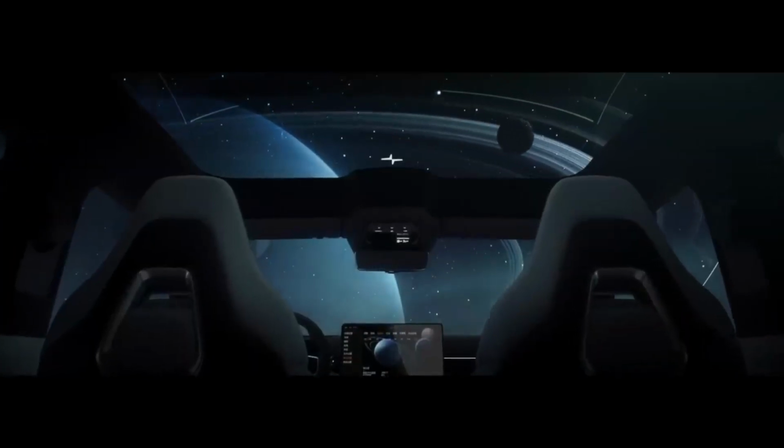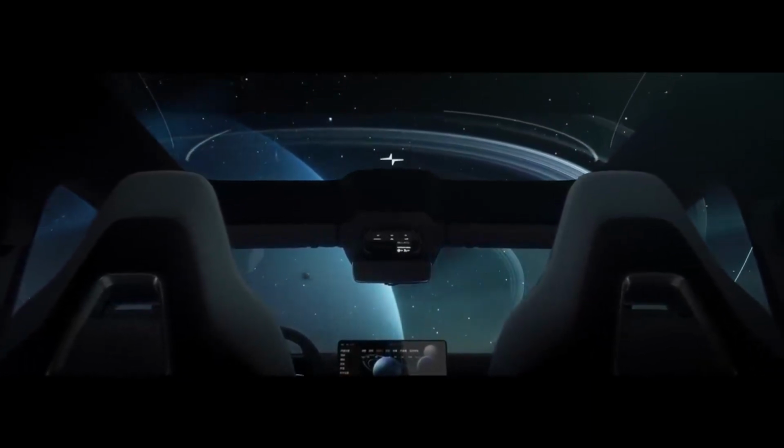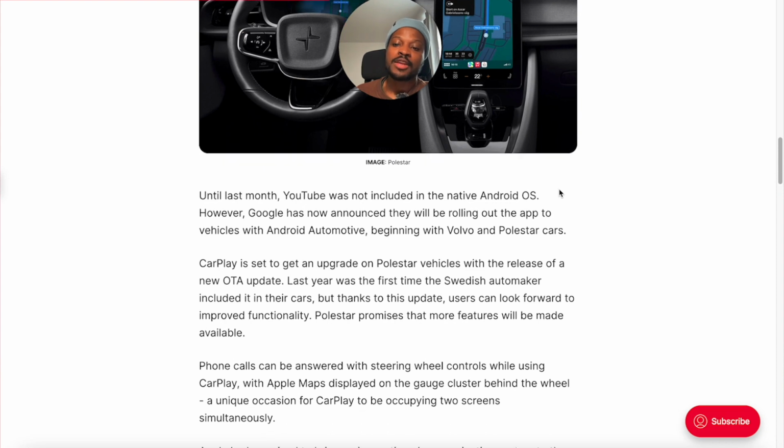Now, until last month, YouTube was not included in the native Android OS. However, Google has now announced that they will be rolling out the app to vehicles with Android Automotive, beginning with Volvo and Polestar cars. CarPlay is set to get an upgrade on the Polestar vehicles with the release of the new OTA update. Last year was the first time the Swedish automaker included it in their car. But thanks to the update, users can look forward to improved functionalities. Polestar promises that more features will be made available.